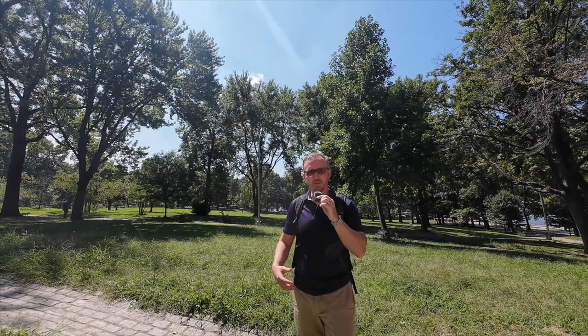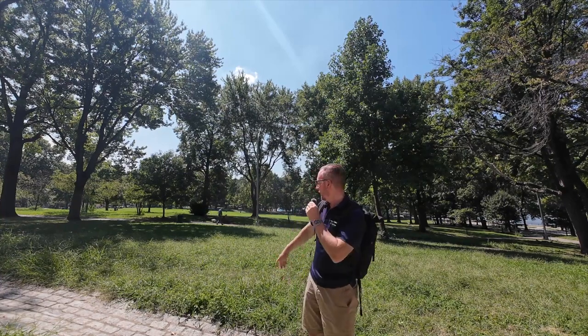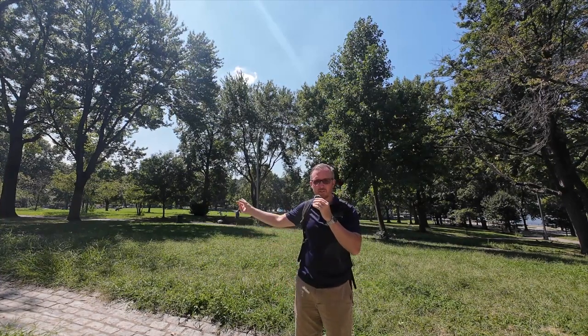The lighting's going to be pretty decent, especially right now since it's just 1 p.m., so it's just after high noon. You're also going to want to make sure that your audio is on point. Notice I'm actually holding a microphone. That way, no matter what's going on in your environment, you're going to have crystal clear audio. You're not going to have to worry about the wind, or it sounds like they're doing construction all the way over there.